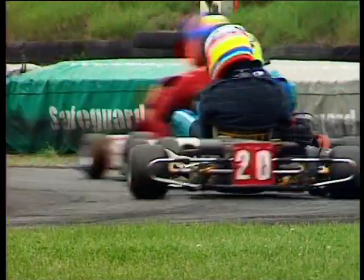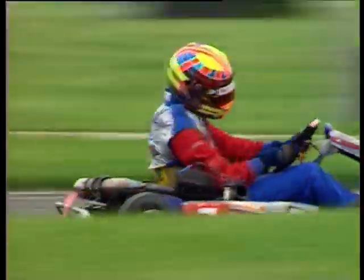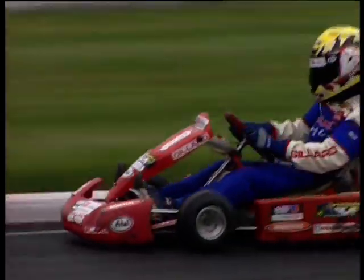There certainly will be some fast and furious action from the senior classes, particularly so from the red and white plates that are the Formula TKM Extreme. 115cc's of direct drive 2-stroke power, regulated chassis and controlled tyres make this the UK's most popular class.